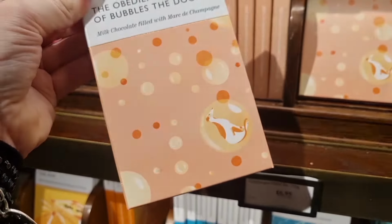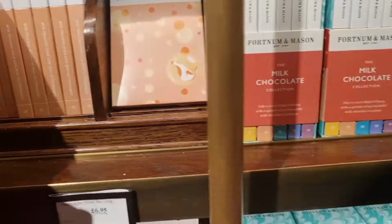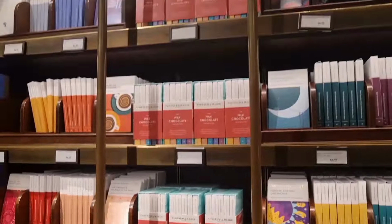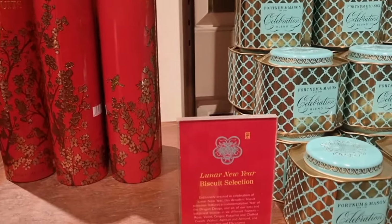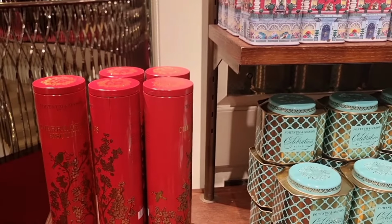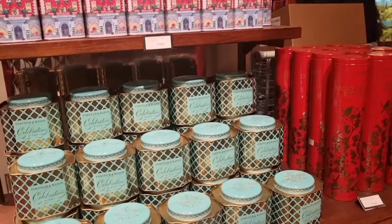See? They're adorable. Sorry about the lighting going crazy because I'm under the spotlights. So many different flavours and it just looks so good on this little bookcase. Just as an aside, these are for the Lunar New Year. There you go. They are special for that. So they seem to be selling well. Look, there's a little bit over there, but I don't see them anywhere else.